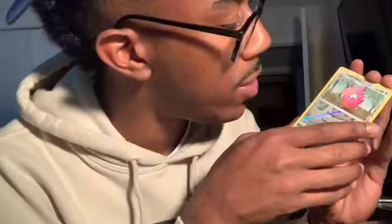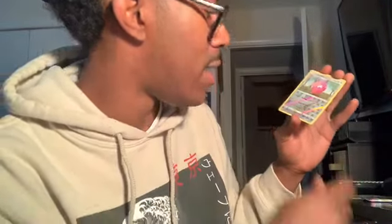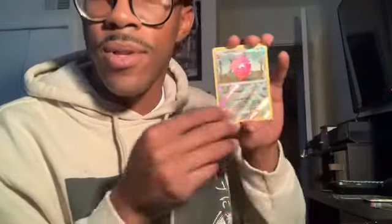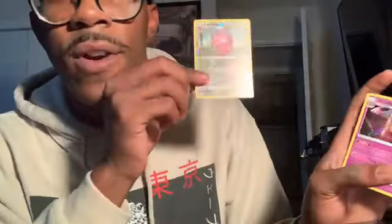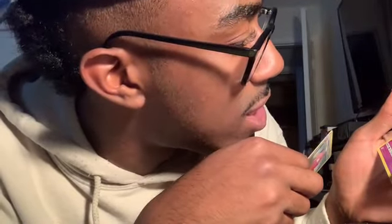Oh, already. This one's the Electric. Whoa, that one is a beauty. We got another reverse holo rare, and this one's dope, so we're gonna put that on. All right, and last but not least, let's see. We actually got another, this is a reverse holo rare. We got another holo rare, and that's the Aegislash.